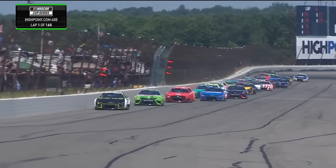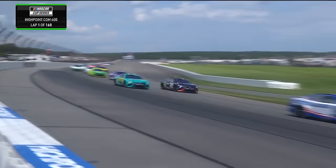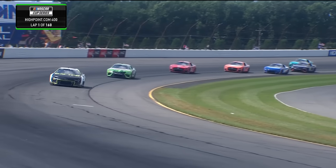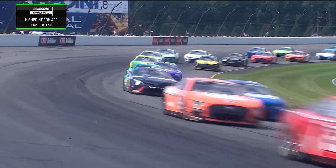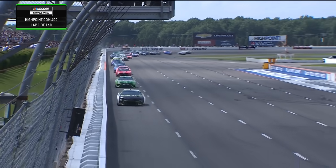Another long straightaway here as Byron trying to separate himself, and they're starting to get a little more single file as they work their way through 3. Off turn 4, off turn 3 actually. Here comes Byron. We got this race underway. Here comes the cars at speed.